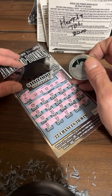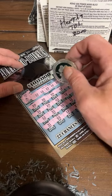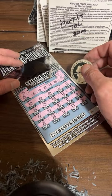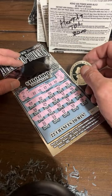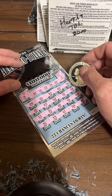We have 75 tickets. What number did I say we have? I forgot now, guys. Best price ticket, I say $5 are the best. I like $5 tickets, to be honest.